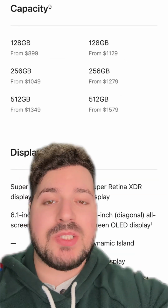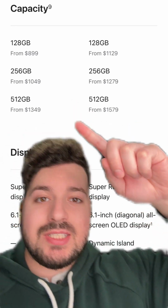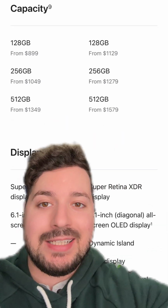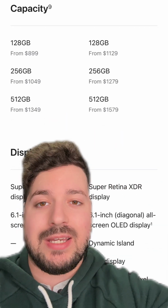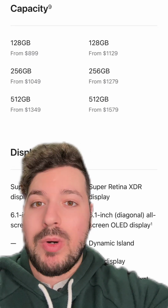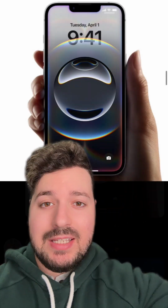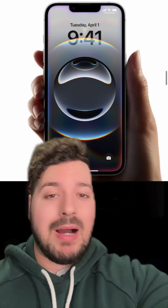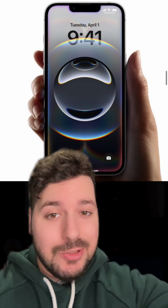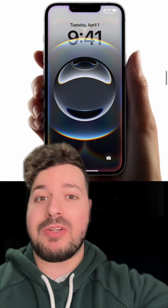Now let's take a look at some prices. This is going to be in Canadian dollars, so the 16e on this side right here is going to start at $899 Canadian for the 128GB model, and if you want to get the 16, you're looking at $1129. So it is cheaper, not by a whole lot. But the 16e is pretty much just the 16 minus a couple of features that I would say most people don't even really care about. And you're getting better battery life, which I think is a big seller for a lot of people in the market for a new phone.